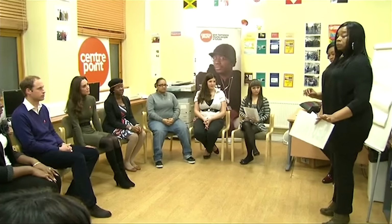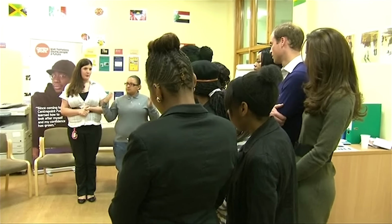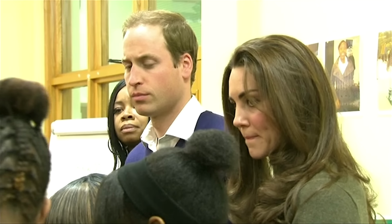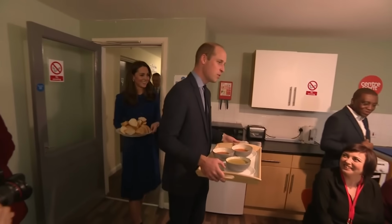William has also inherited his mother's passion for supporting homeless people and combating poverty. Princess Diana was patron of Centrepoint and used to take both William and Harry on visits to the charity's homeless shelters.